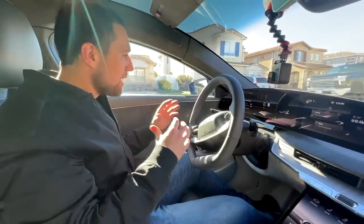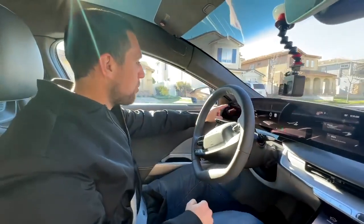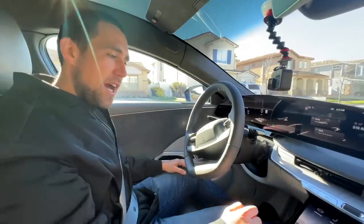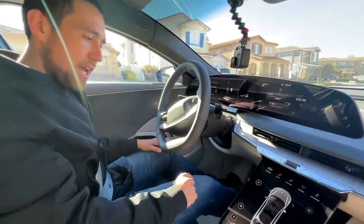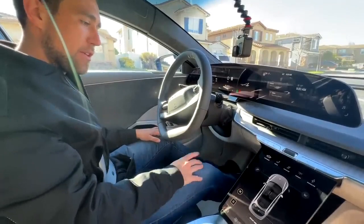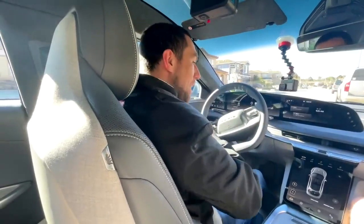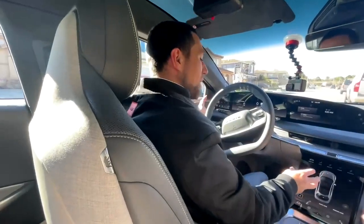Something else that's interesting is there are many redundancies that I don't know are the best. For example, if you want to open the charging port, and I go into park here, I could press this button right here to open the charging port, which opens it up over here. I can go into the openings menu over here, and I can open the charging port through this method. In this case, I just closed it. And then the third method is just touching it and pushing it on the outside, which it seems like at least one of these is unnecessary.